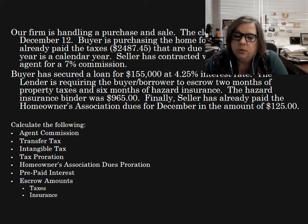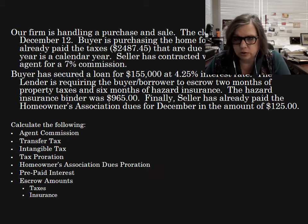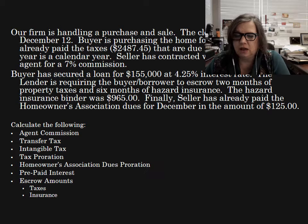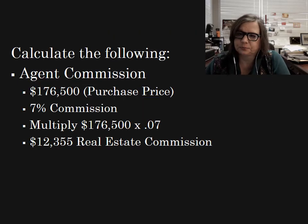So we're being asked to calculate the following: the commission, the real estate commission, transfer tax, intangible tax, Homeowners Association dues proration, prepaid interest, and then the escrow amounts for taxes and for hazard insurance. So each of the next slides is going to address each of these calculations.